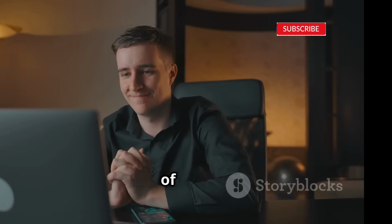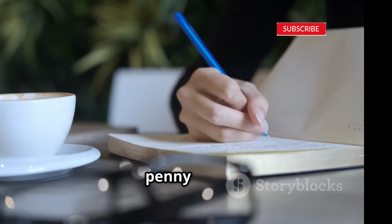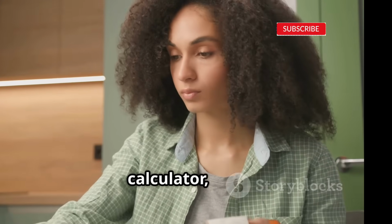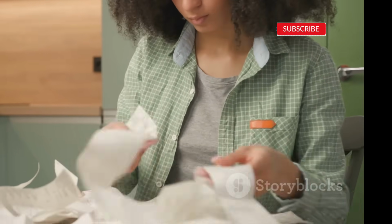Imagine the satisfaction of knowing you're not leaving money on the table. Every penny saved is a penny earned, and in this case it's a penny that stays in your pocket. So grab your receipts, fire up that calculator, and let's dive into the world of home office deductions together.